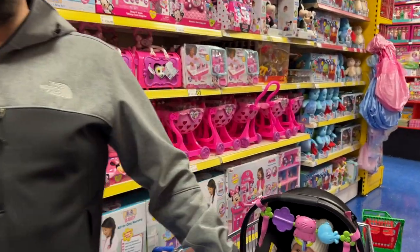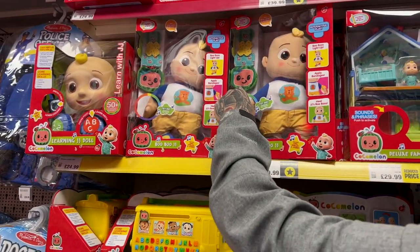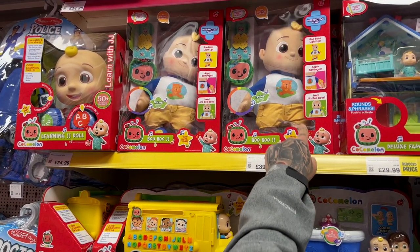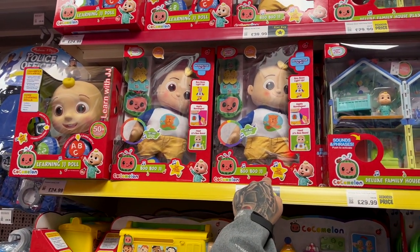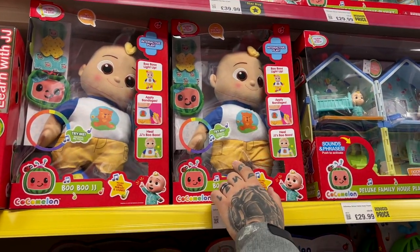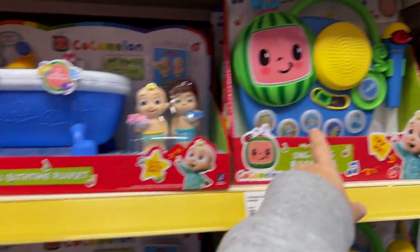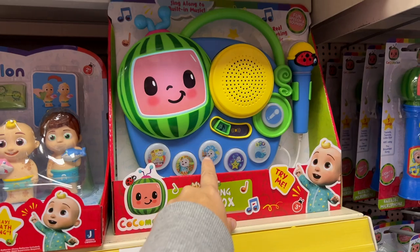Pokemon ones. Oh, they've got that Boo Boo JJ. Yeah, they are. Is that what she wants? Do you have to put his plaster on him? So Aurora's been asking for this, so she could put the plasters on him. I think I might get Minnie this. Yeah. And this, that treehouse. That's smart.